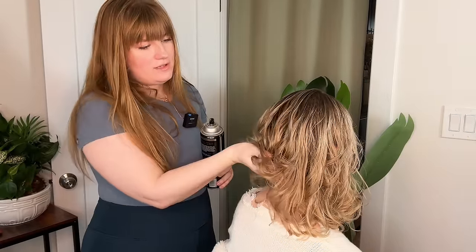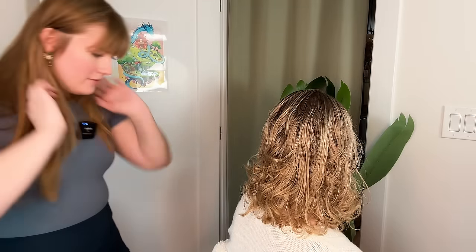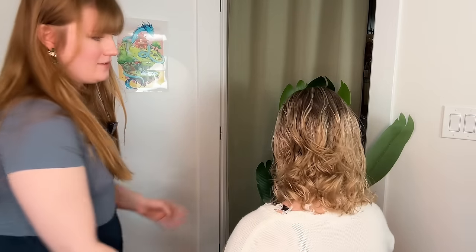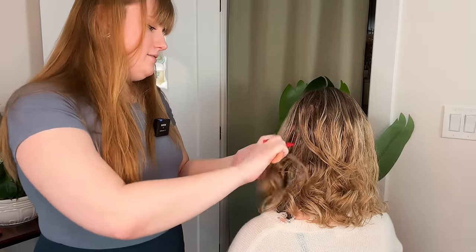Let's see how this is coming out so far. It's like a nice relaxed curl type vibe. I'm just gonna use my hairspray, just a little bit of that in there. And I am going to be turning around so that I can take a look at the other side of your face. Beautiful. Just gonna brush out this hair as well.